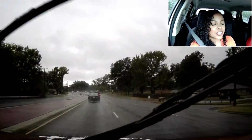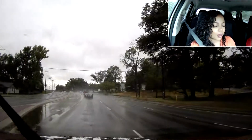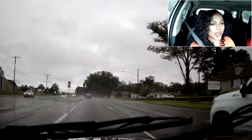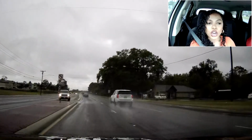But yeah, so we're driving down the loop heading towards Broadway. If you are directionally challenged like myself, that's where Torchy's is in Tyler. So that's the direction we're going. And of course, staying weather aware, driving safe. The roads aren't too bad right now.